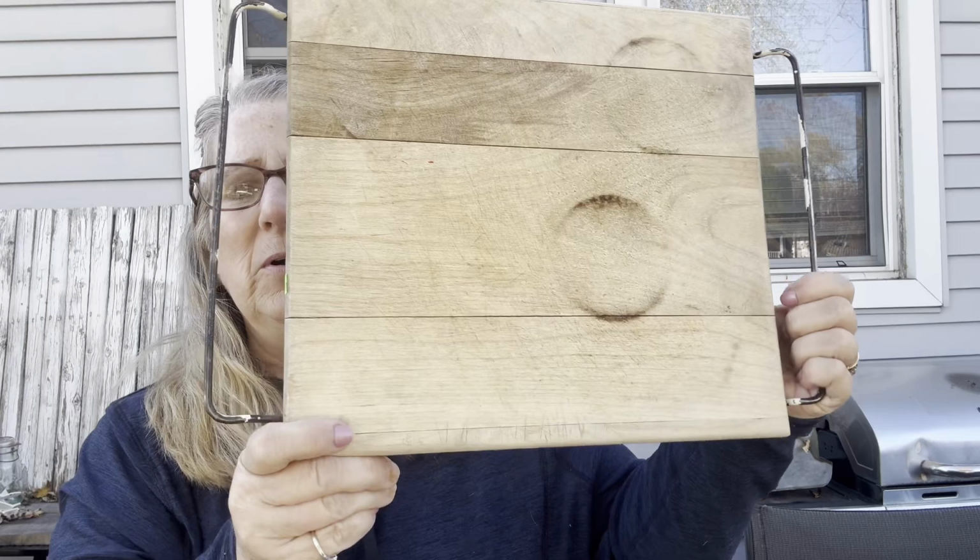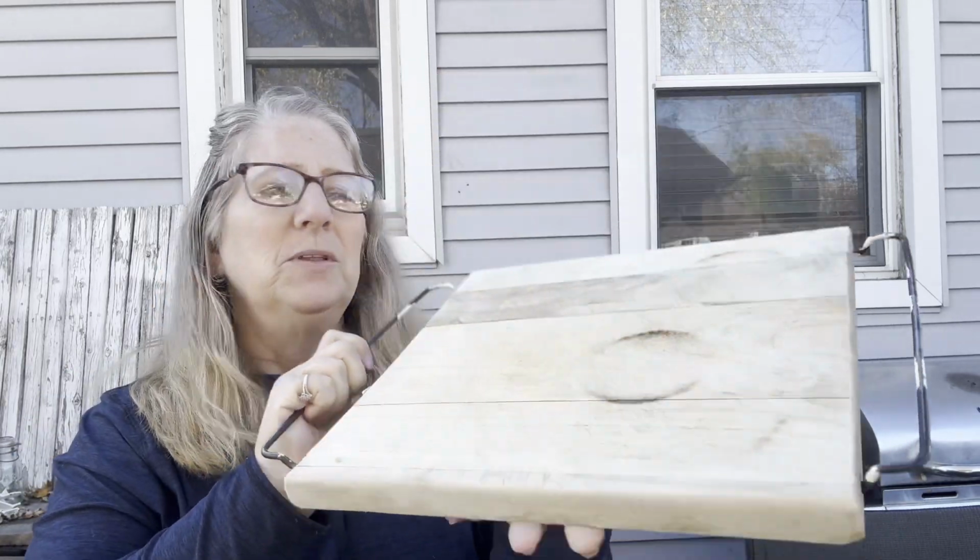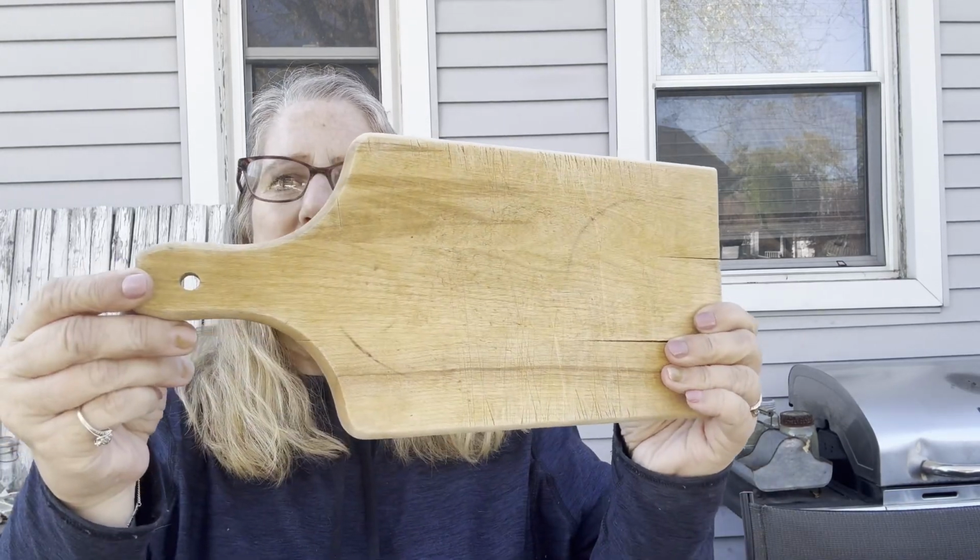And then let me do this one first. I got this cutting board. And it's funny because I just upcycled one like this. I painted it and then put a transfer on it. So I'll probably do the same thing with this one. And then just a cutting board like this.